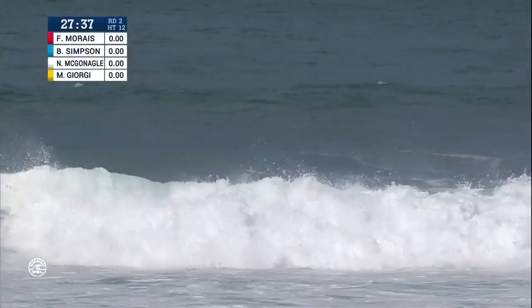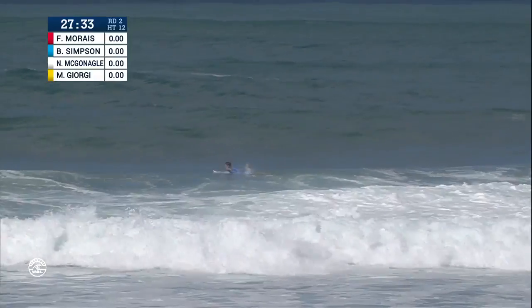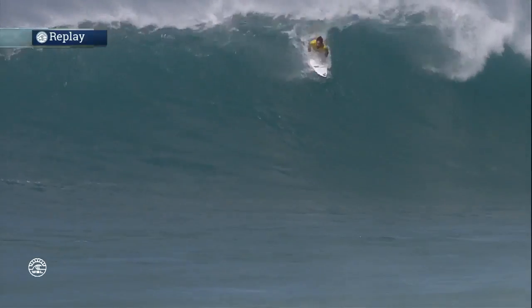Looked like he was on his way to a great opener right there, Pete, but went down on the inside. He'll get a little bit of meat and potatoes for the beginning of that wave in the middle, but what a finish it would have been if he could have stuck it.